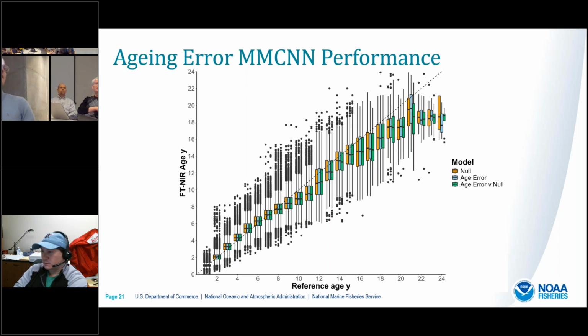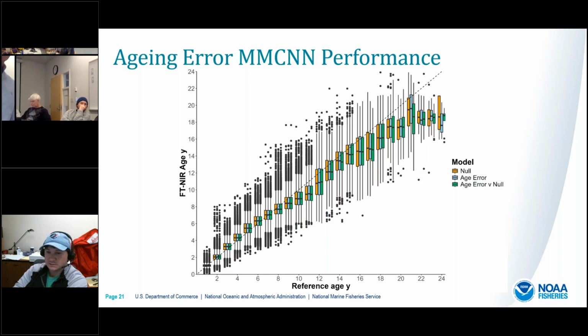Within all these samples, the root mean square error was about 1 year. So we could break that down by actual age class, but there is some variability within these age estimates for sure. Before you go on, Jim, do you still have a question? You can go ahead and unmute if you'd like.